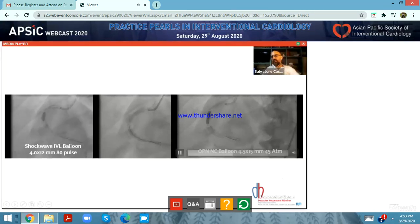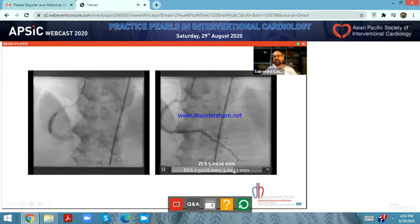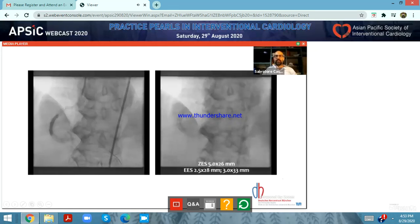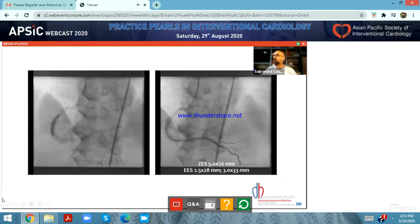We can see that, maybe together with the shockwave balloon, we can achieve a very good result. And as you can see in the next slide, we had the possibility to expand the vessel and implant an Onyx 5.0 drug-eluting stent in the descending posterior and the distal part of the RCA, with a very good result. Finally, after 16 years of attempts to expand the vessel.